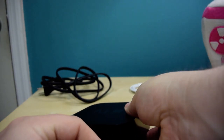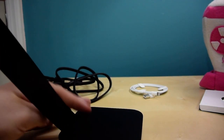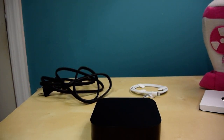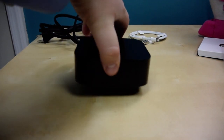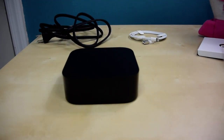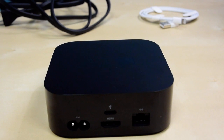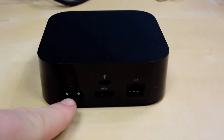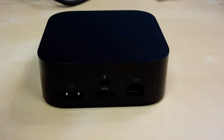Around, for whatever reason, okay, there's a black piece of tape that goes around it. I don't know why. So I'll go around the entire unit here. So on the right side, it's blank. On the front, it is blank. On the left, it is blank. And on the rear, like the box showed, zoom in there a little bit, we have power, USB-C, HDMI, and Ethernet. That's it. It's a small, little, tiny box.